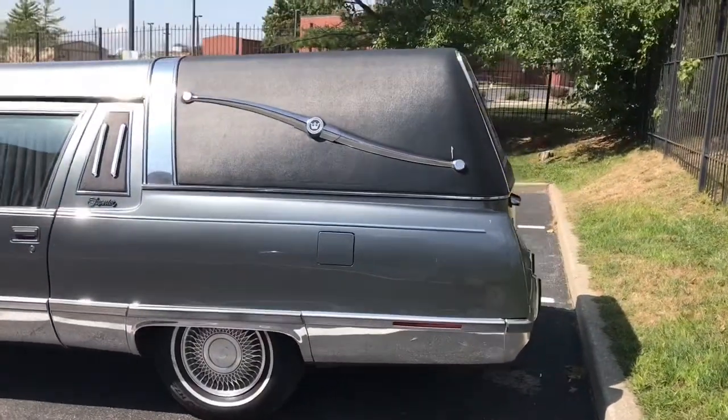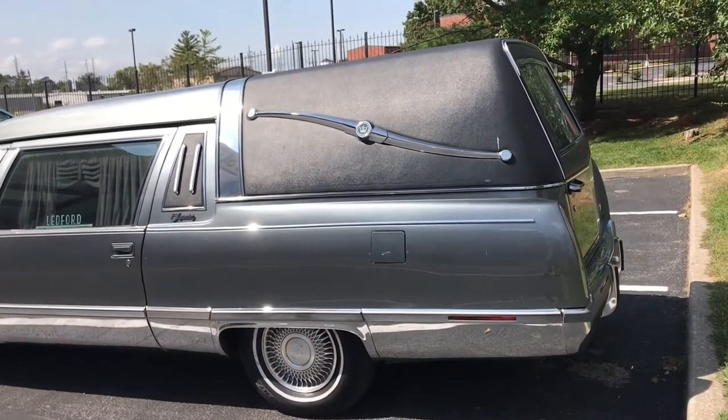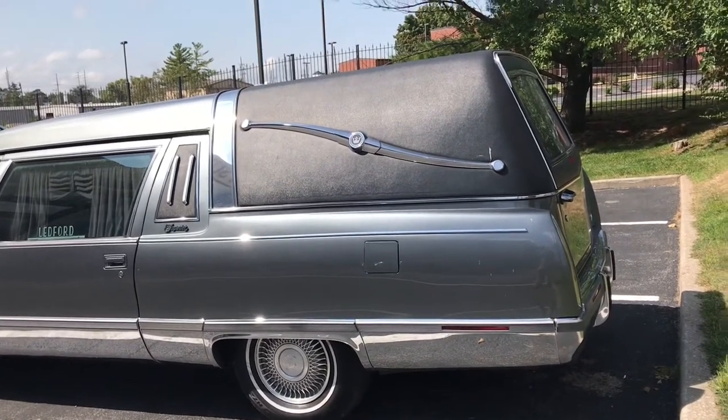This is a rust-free coach with only 56,000 miles. It was originally a solid black car, but was repainted gray by its second owner. It has a handsome cranberry cloth interior.